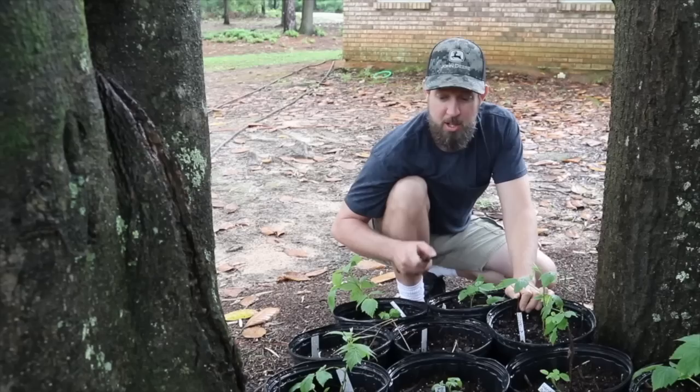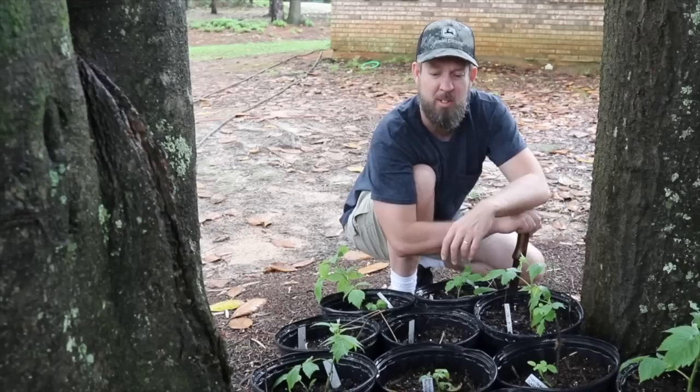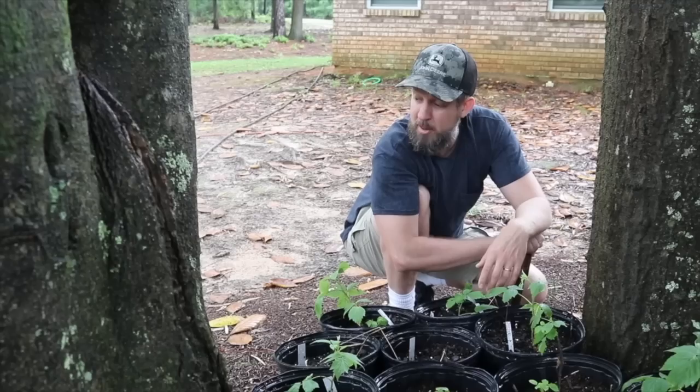So I love the backyard nursery thing, and it's about time for me to start again. I don't have a license or any of that yet, but eventually I will. I'm working on it. But right now I figured I'd take you and show you what the space looks like and give you a few pointers.